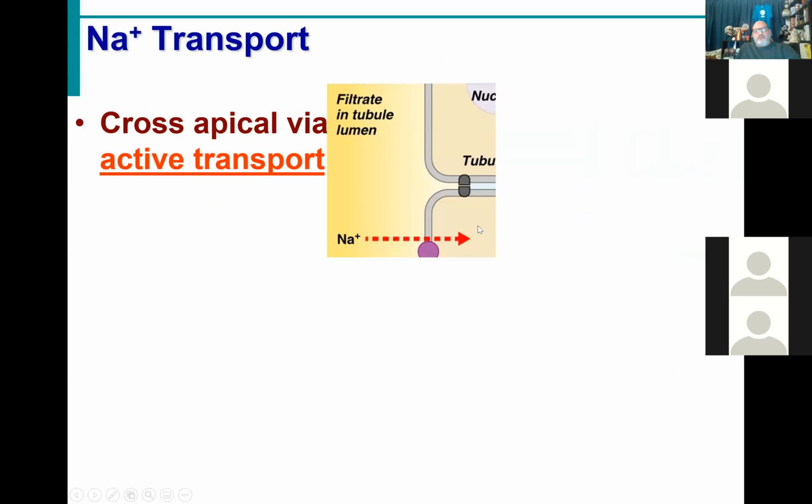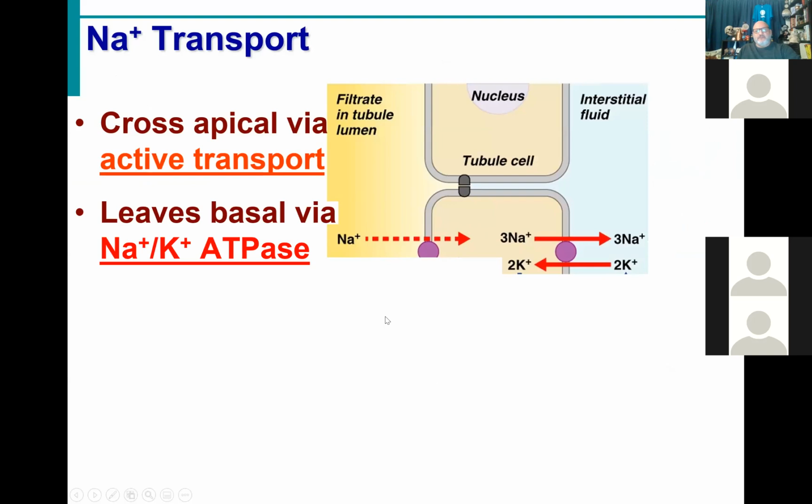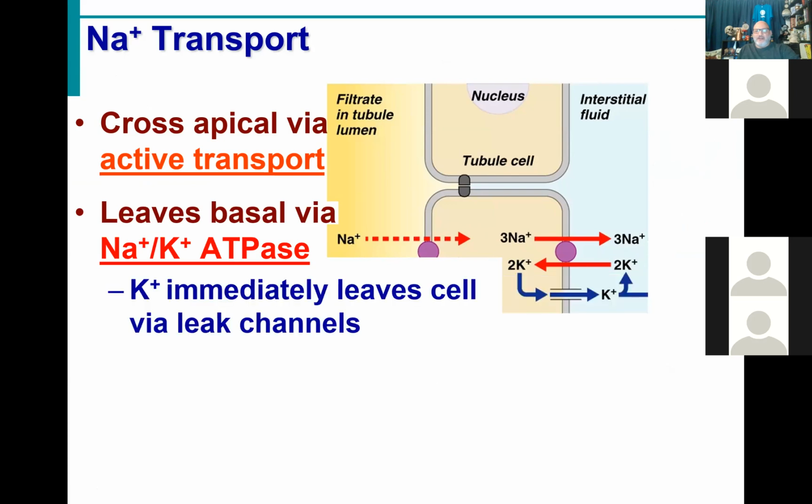Notice here our sodium is actively being moved across the apical surface, but also actively being moved out of the basal surface. Of course, as we talked about, that does give us an increase in potassium inside the cell, but we have leak channels that allow it to leave.